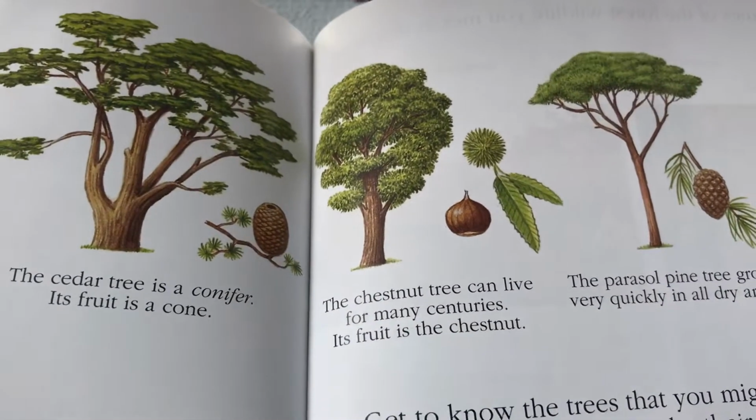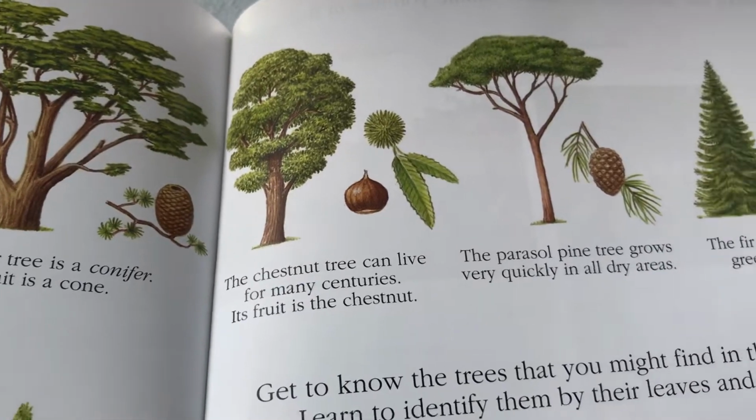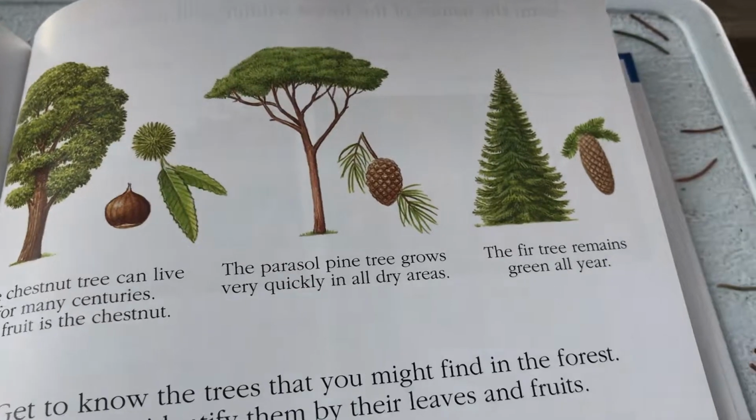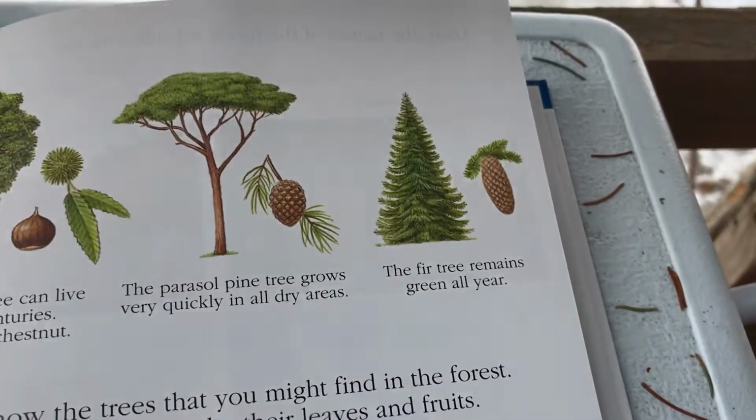The chestnut tree can live for many centuries. Its fruit is the chestnut. The parasol pine tree grows very quickly in all dry areas. The fir tree remains green all year.